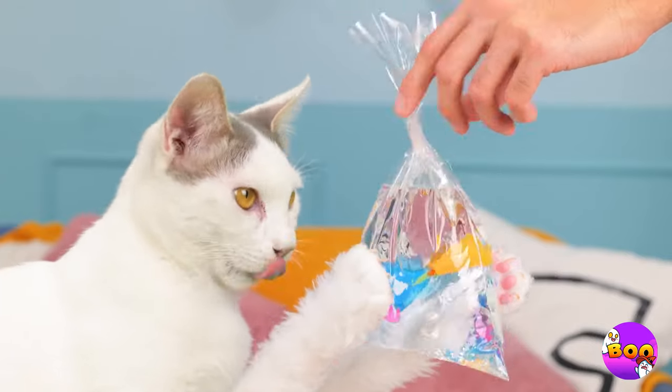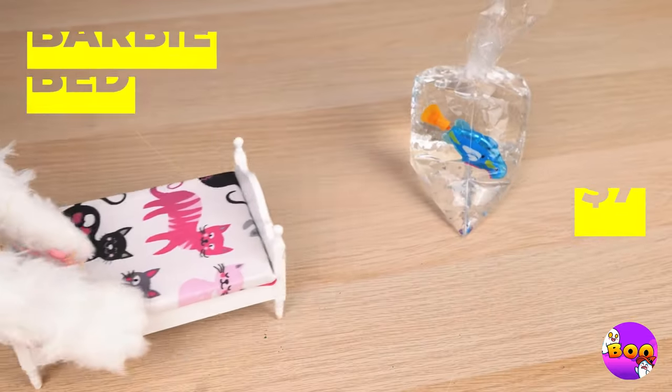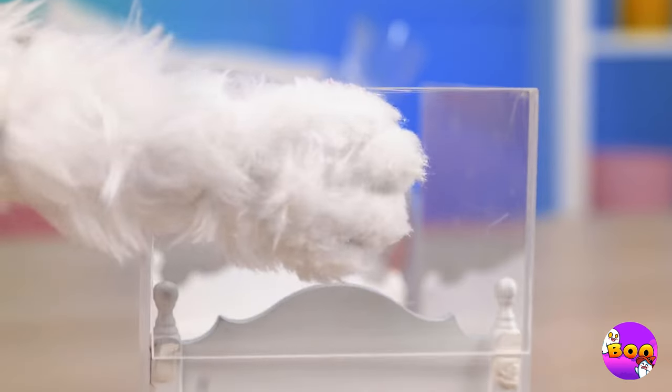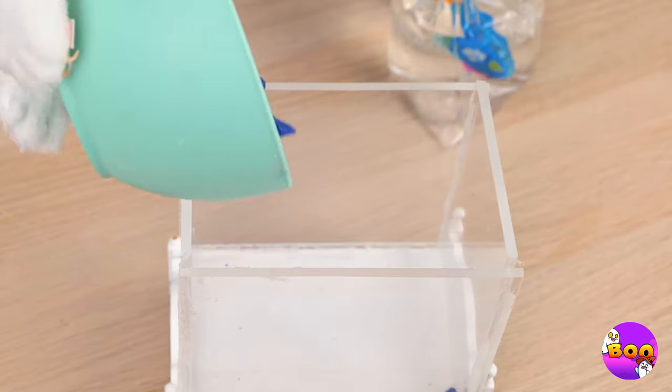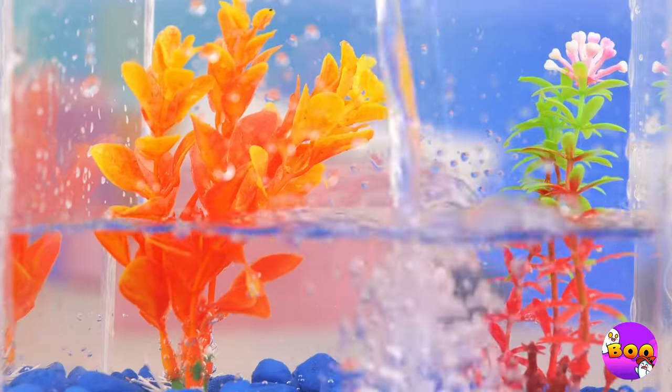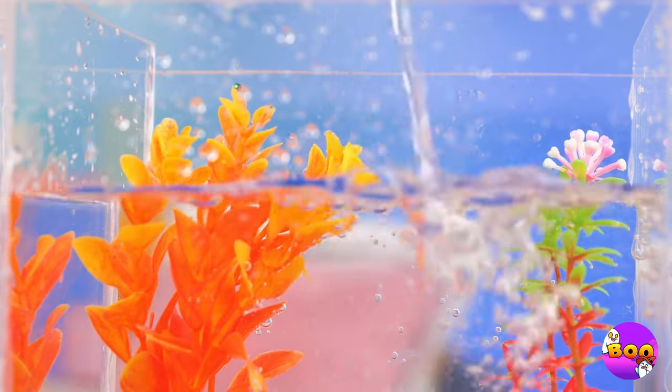Oh, you got a fish! So grab an old Barbie bed. And with a few adjustments, it's a new tank. Of course, we can't forget the water. What else is our fish gonna swim in?